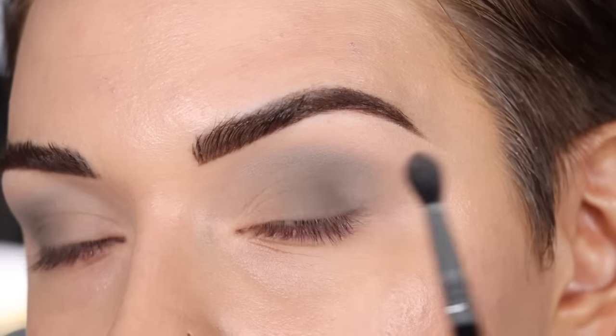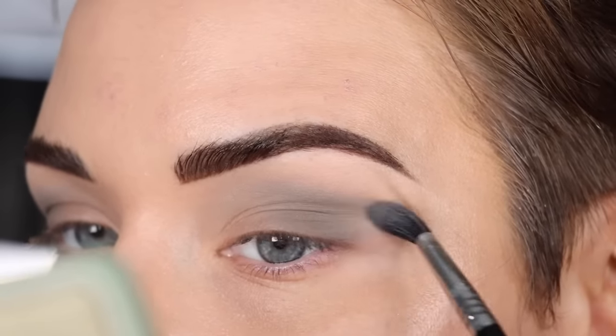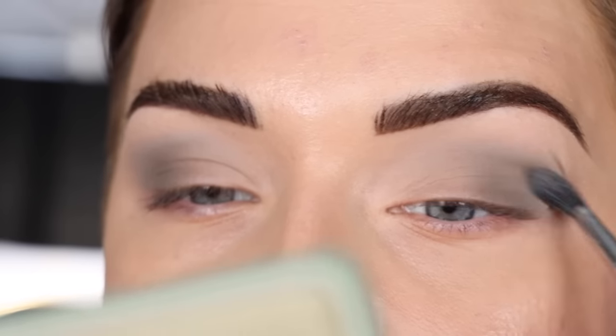Even if I don't like what I did on one side of my eye, I always repeat it on the other side, or else you're gonna have two totally different looking eyes. Even if they look bad, you know?